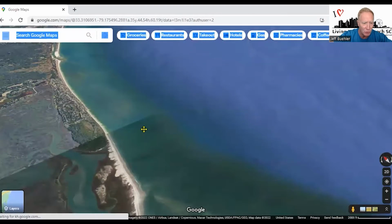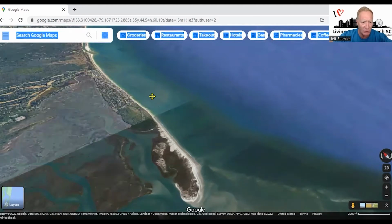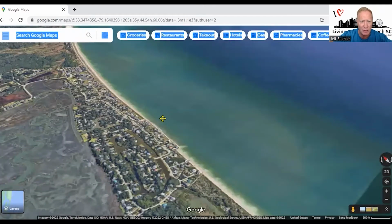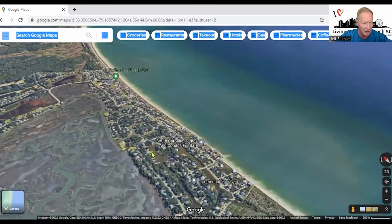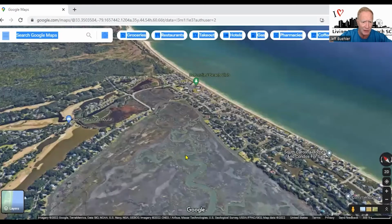All right, so you're going to find, boy, look at that. Look how pretty that is there. So this area here is Debordieu Beach. It's just south of Pawleys Island. You can see that there are some homes through this area. It is a resort community. Price point is certainly going to be up there. You're going to find homes at $800, $900,000, $1 million plus, $2 million in the Debordieu area.